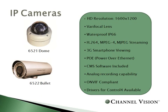We have a full training on IP video for another day, but all of the Channel Vision IP cameras can offer you varifocal lenses, outdoor ratings of IP66, which means it's waterproof, a variety of different compressions, which refers to storage, as well as smartphone viewing, power over Ethernet access, central management software to record everything, as well as being ONVIF compliant, and drivers available for some automation systems such as Control4.